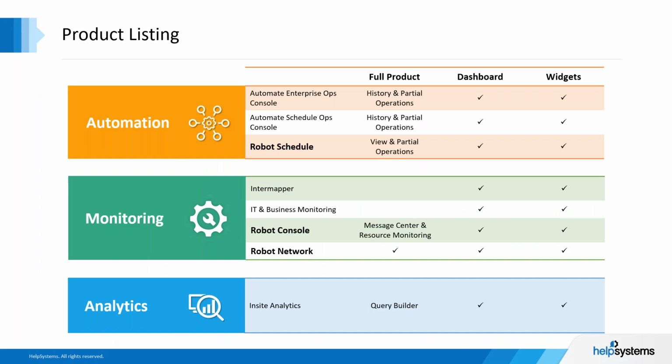All right, so a more detailed breakdown. Robot Schedule is more of an operational view in Insight. With Robot Console, you'll have access to message centers, meaning you'll be able to access a message and answer it there, as well as resource monitoring. Robot Network is fully implemented in Insight. Likewise for Robot Console, you could take Robot Console data and implement them in a dashboard, and there are widgets associated with that. Likewise for Robot Schedule, and all the way across the board with Robot Network. Now the beauty of this is I could create a dashboard with Robot Schedule information and also with Automate information or Automate Schedule information. So I can have multiple products across multiple platforms, all configured in a single dashboard.